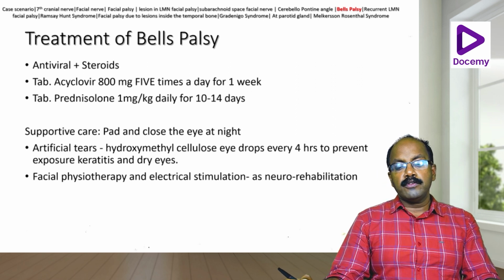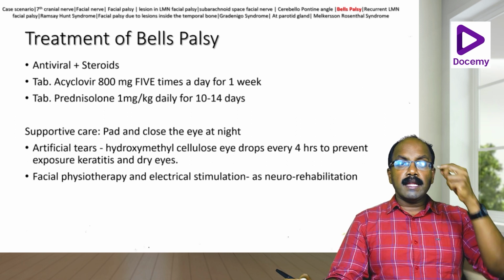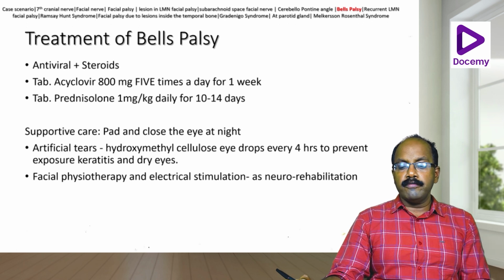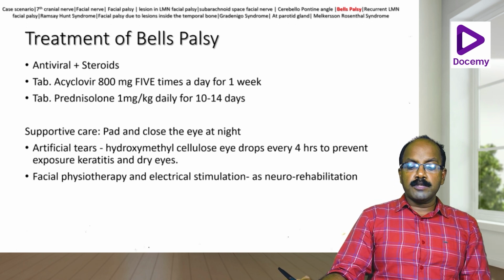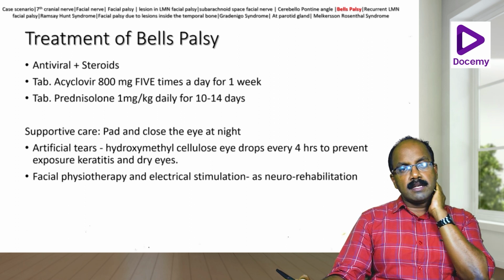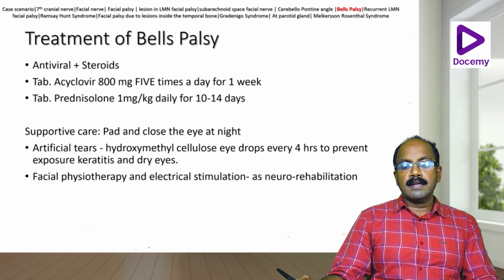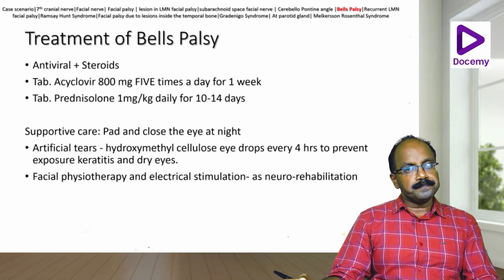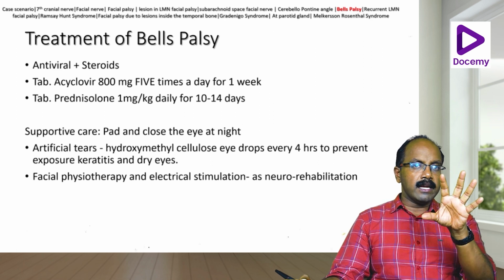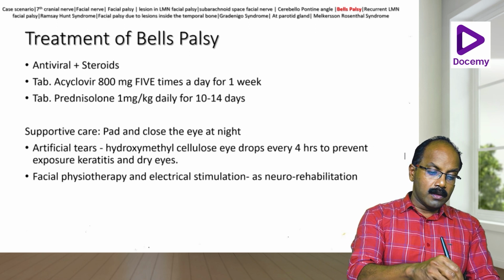and you have to give supportive care, because specific care is acyclovir and prednisolone, but supportive care is you have to pad the eye and close the eye at night. Artificial tears like hydroxymethylcellulose eye drops should be put into the eye every 4 hours to prevent exposure keratitis and dry eyes. Facial physiotherapy and electrical stimulation are given as part of neurorehabilitation. So specific treatment is acyclovir and steroids, and you have to give this supportive care also.